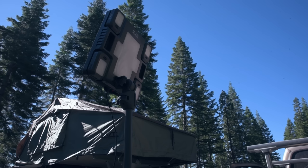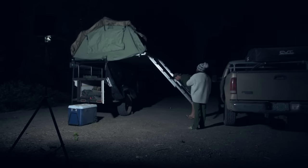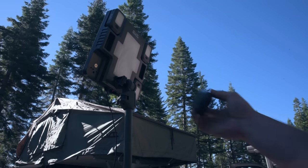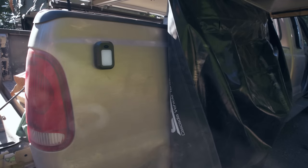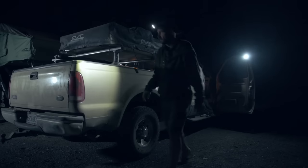I really liked it, especially last night. We got here late, around 10 at night, and it was dark. But I just pulled the light out and turned the main light on, and it flooded the whole area, giving us plenty of light to set up the tents and get things going. Plus, I really like the versatility of the little lights that are on there. You can just pop them off. They're magnetic, so you can pop them onto any area of the trucks or wherever you need to get extra light. I just thought it was super versatile.